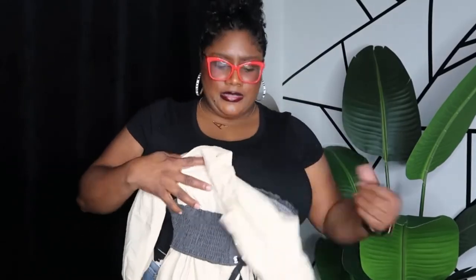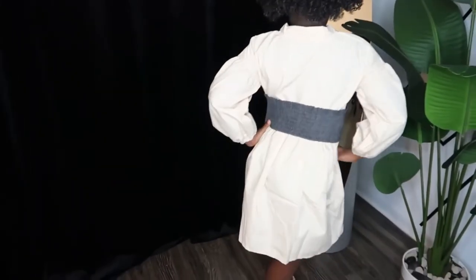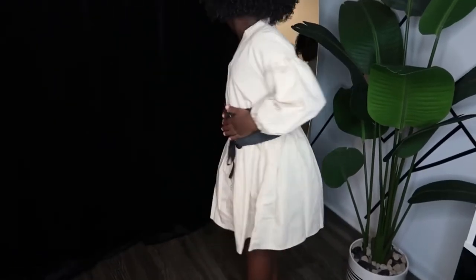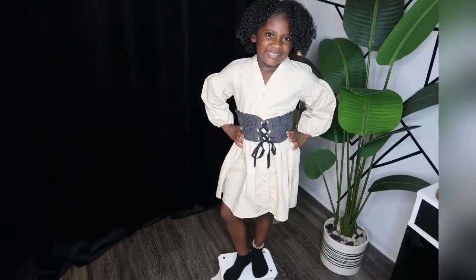Okay, y'all, so we're back. We just finished the loungewear, the two-piece sets, basically. Now we're gonna try to go through the dresses that I got her. I don't think I got too many dresses, but here's one of them. I think this dress is super cute. It's a dress, and it comes with the belt. You can remove the belt or put it on. Let me see the front. Yeah, so it's cute.